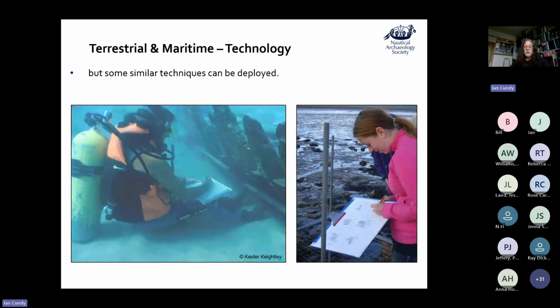Sketching and drawing, of course, is common to both media as well. The one on the left there is actually myself sketching an Ottoman wreck in the Eastern Mediterranean after we'd excavated it. And then on the right there, we're sketching a small vessel on the Mumbles in South Wales.